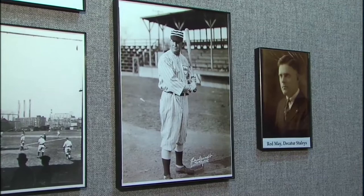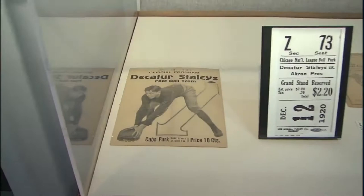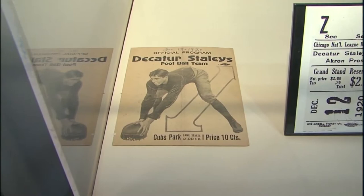And then George Halas, who most football fans know, was hired as a coach and a player to play on the Staleys. And in 1921, when they made the move to Chicago, he went with them and then later became the owner of the team. Right. Wow. What a success story.